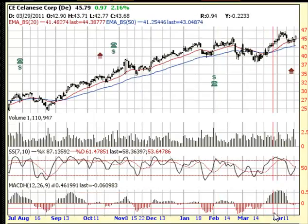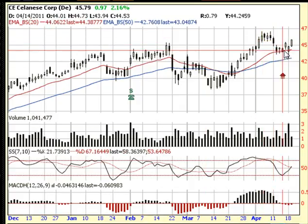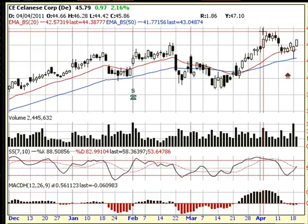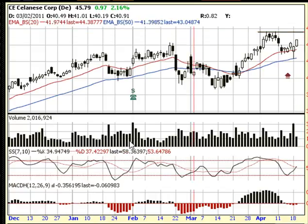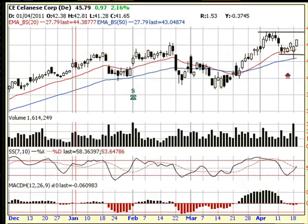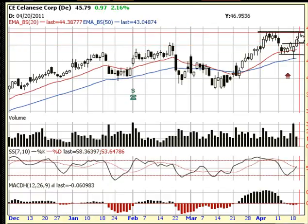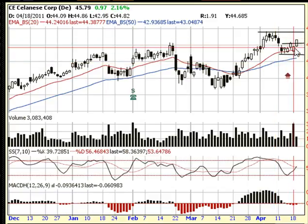CE, Celanese Corp, is another stock that I'm looking at. It actually moved down, pulled back to its 20-day exponential moving average, and it had a nice break above 45. I do like to see that, especially when I want to go long. So it does look like it wants to retest its prior highs around $47. But I had it pinned really around this level right here. So hopefully it continues to move up and hits my target of 47. If it returns back into this range, I might keep the stock, or I might just close it out.